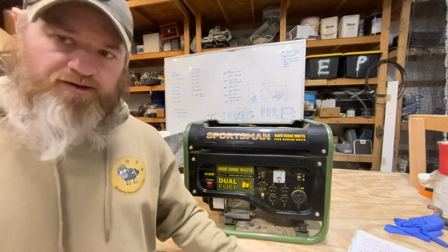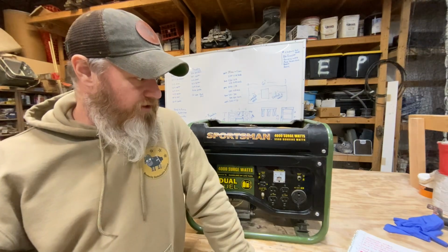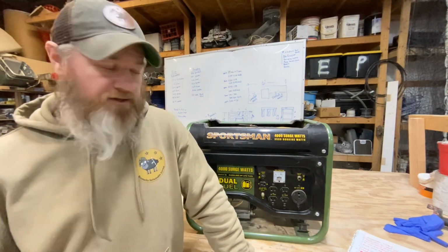Sorry, that probably got just a little loud, but when I plugged that router in, I had the router sitting there just close where I could plug it in and see. But you see that generator's been sitting for several months. Made sure everything's ready to go. Fresh fuel in it, fired up first pull. No starting fluid, no nothing like that.